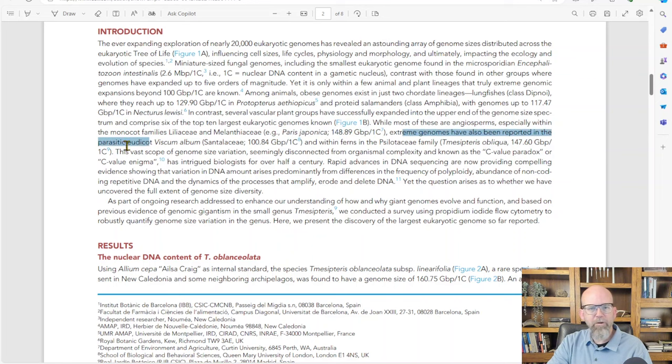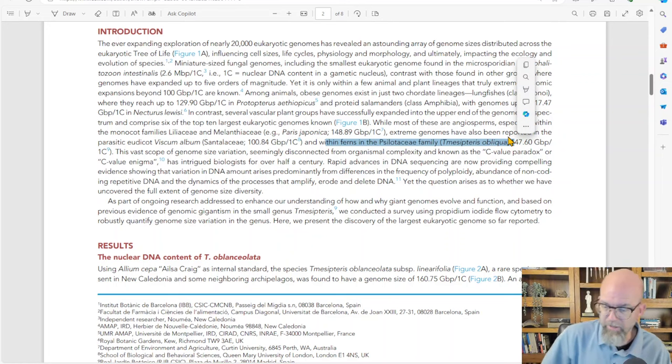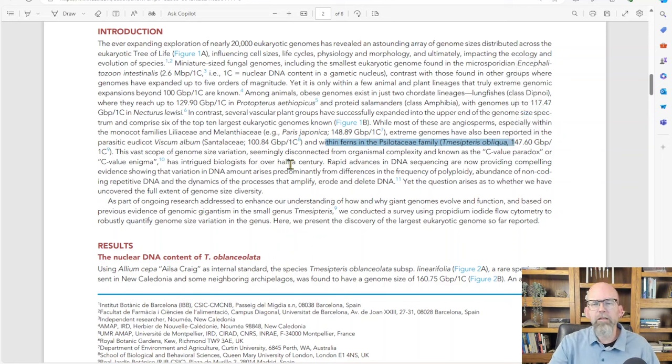Extreme genomes have also been reported in the parasitic Viscum album. That's a type of mistletoe. And in the ferns, in the Psilotaceae family, in particular in Tmesipteris. Psilotaceae, by the way, is named after Psilotum, one of the genera, which is a fern that doesn't really have leaves. It's basically just stems. So it's actually an extremely simple fern, and yet it has this incredibly large genome size.